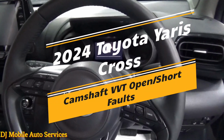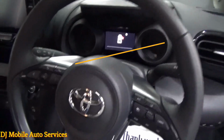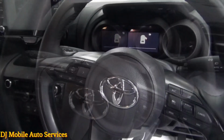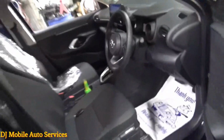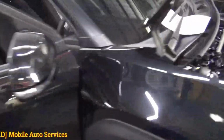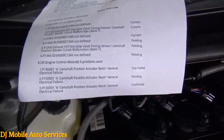We got a 2024 Toyota Yaris Cross. Customer complaint is that the vehicle runs poorly. Basically, it didn't even reach the customer, right? We got 6,400 kilometers on the dash, so this vehicle is really new. It was straight from the dealership going to the customer, and upon delivering to the customer, all the lights came on the dash.